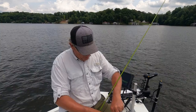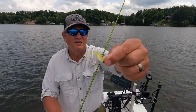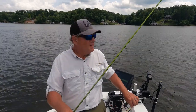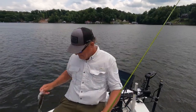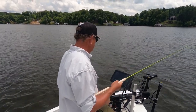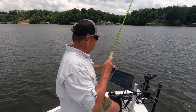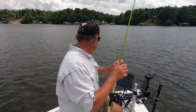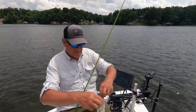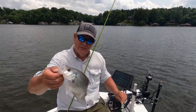I'm gonna show y'all this for the ones that hadn't seen it. That banana pepper right there. I tell you, that banana pepper will catch fish sometimes, but won't nothing else catch no fish. Boom. Another good crappie, y'all. Another good crappie. I'm gonna switch colors just because I can. Banana pepper. Boom.